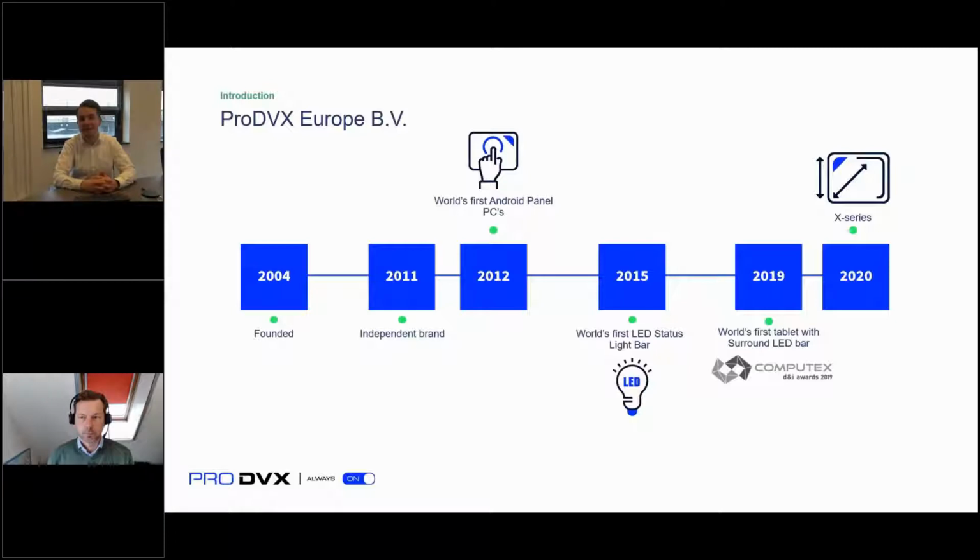So in 2019, a few years later, we actually created the very first Android panel PC, or panel PC overall, which has an LED bar surrounding the entire frame of the unit. This would allow software developers to then create, for example, a clock system, with 52 LEDs individually, which could be configured from 1 to 2 to 3. All the way then another year forward in 2020, we created a very new product series, which GoBright, of course, has certified and worked with already, and we will continue to do so for many more years. So, Bram, if you could take us to the next slide, please.